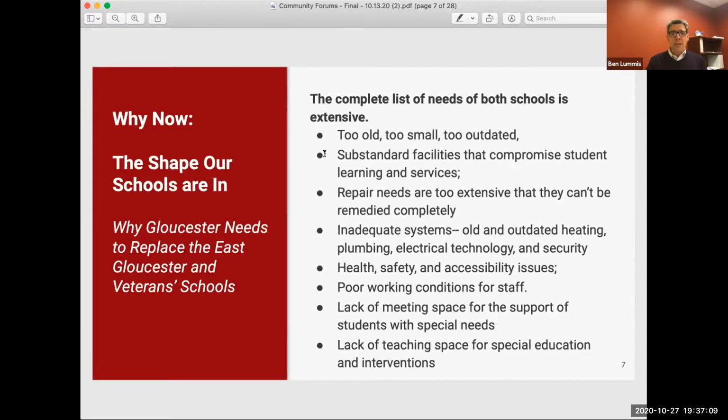Because they're substandard facilities, they're compromising our student learning and the services we can provide our students. Through multiple analyses, we've identified the repair needs are too extensive, and they couldn't be remedied completely. Even if we did remedy those repairs, the school buildings are too small for the students they have and too small for modern education. Then you get into inadequate systems, health and safety issues, the poor working conditions for staff, and the lack of meeting space and teaching space to support our most vulnerable learners in special education, English language education, interventions.